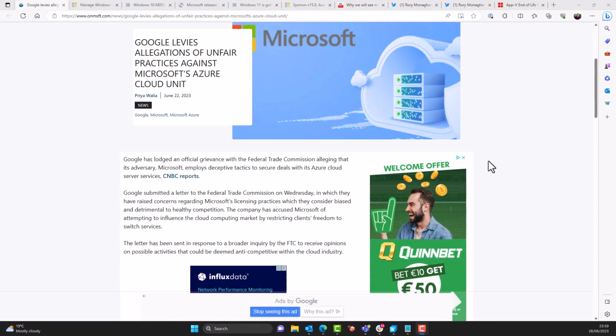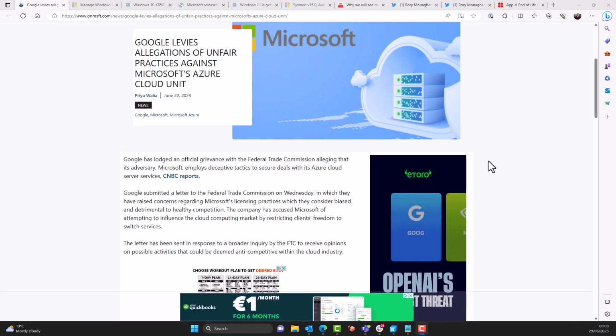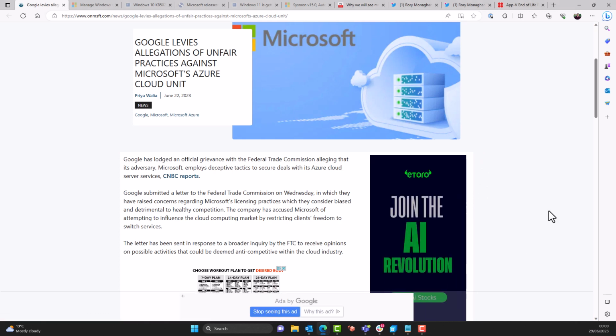Google have filed an official grievance against Microsoft with the FTC, claiming that Microsoft uses deceptive tactics in order to secure deals for its Azure cloud business. It forms part of an inquiry by the FTC to seek opinions on activities that could be anti-competitive. The company has accused Microsoft of attempting to influence the cloud computing market by restricting clients' freedom to switch services, according to a report by onmsft.com.